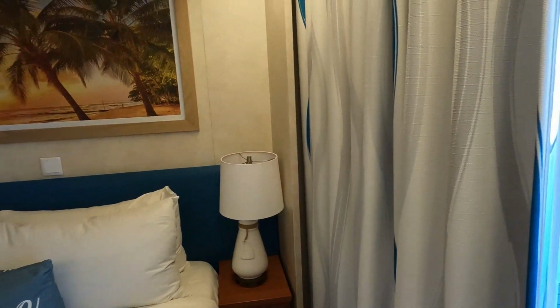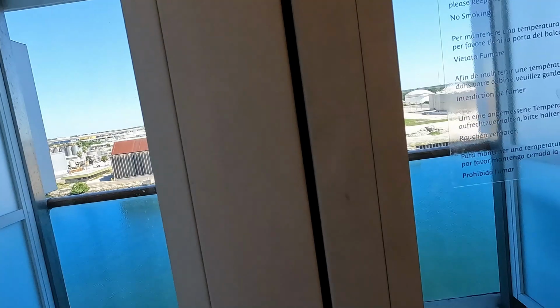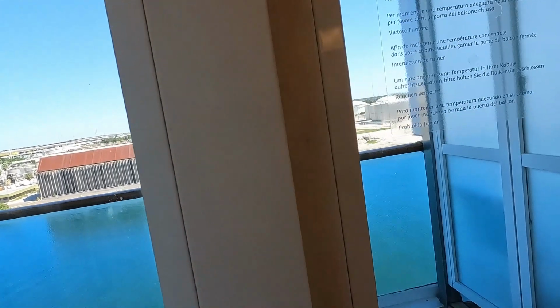And then of course the balcony. The best part. Oh, we are locked out. Oh no, what are we gonna do? Oh, it's the top lock key. There we go.